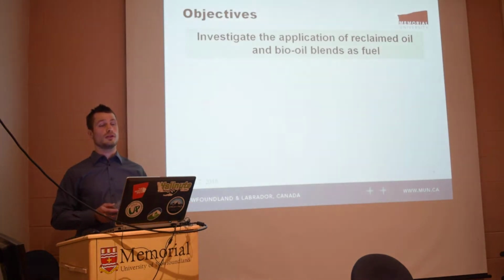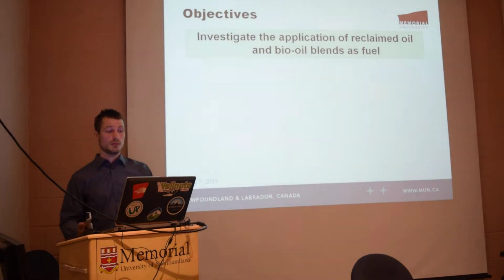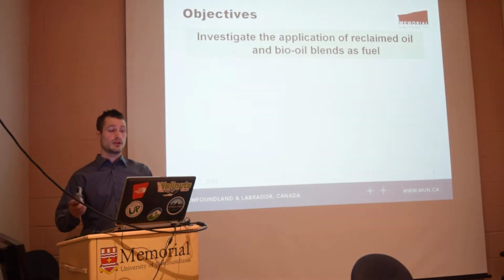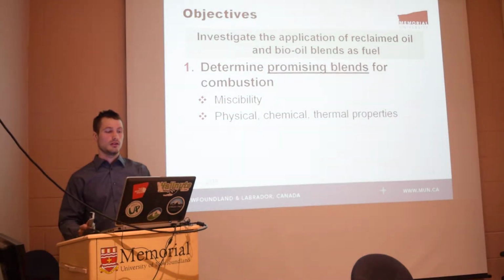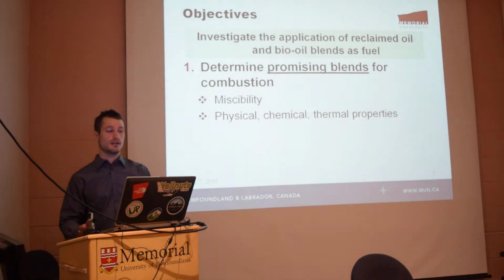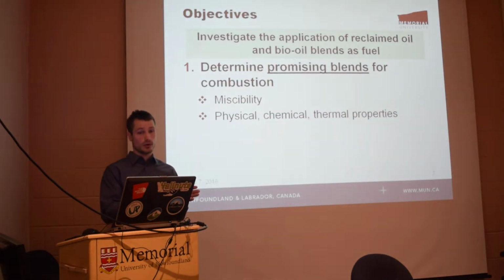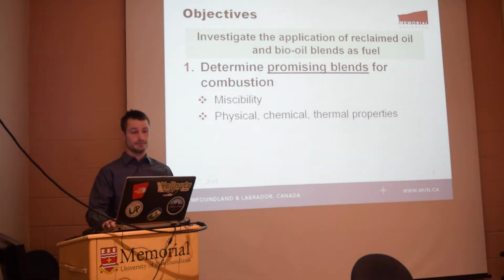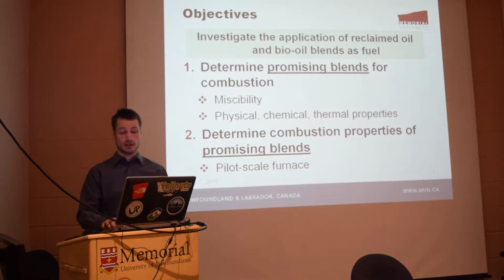So with these three different oils, my objective is to investigate the application of reclaimed oil from the Pit Crew and the bio-oil blends as fuel. So first, I want to determine the promising blends for combustion. So I take different blends of reclaimed oil and salmon oil, and reclaimed oil and pyrolysis oil. I determine their miscibility as well as their chemical, physical, and thermal properties. And then once I found promising blends, I combusted them in a custom-built pilot-scale furnace, which I'll explain to you soon.